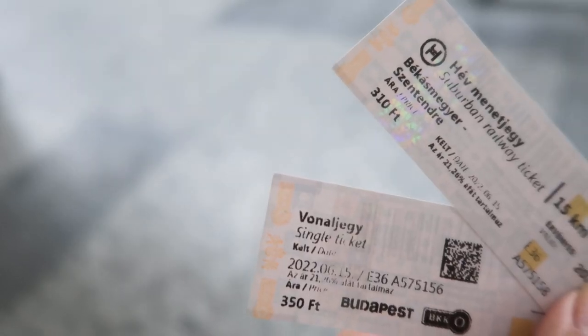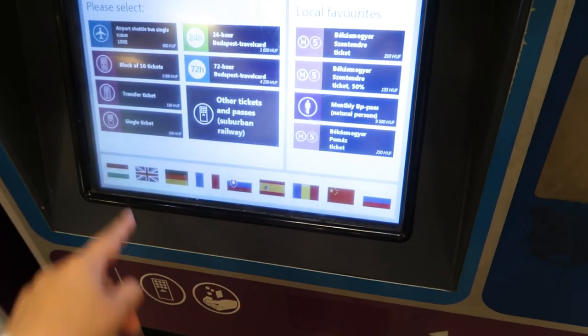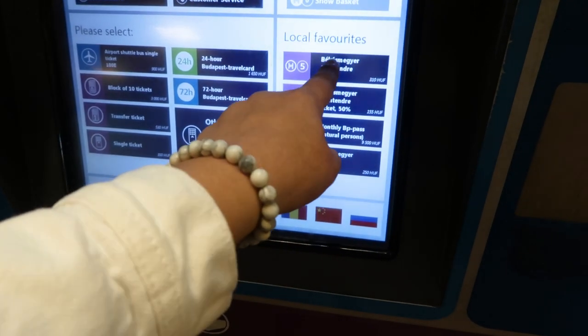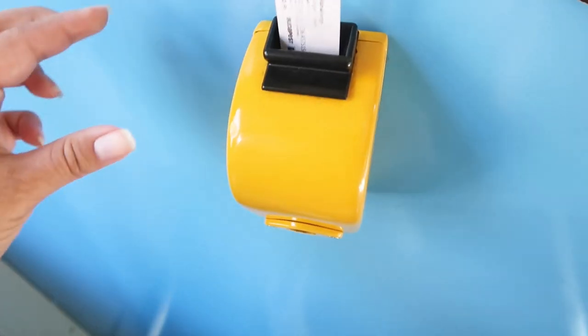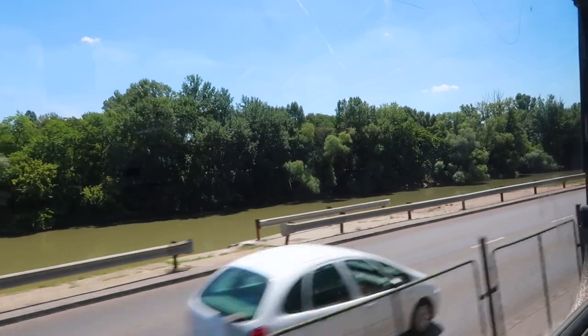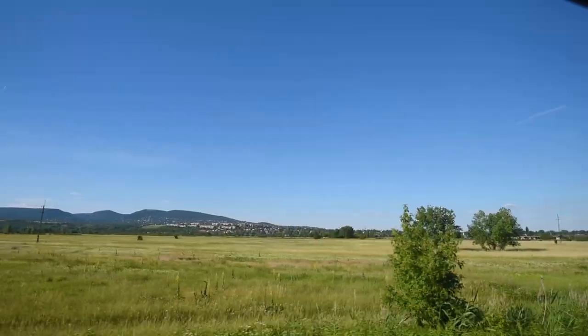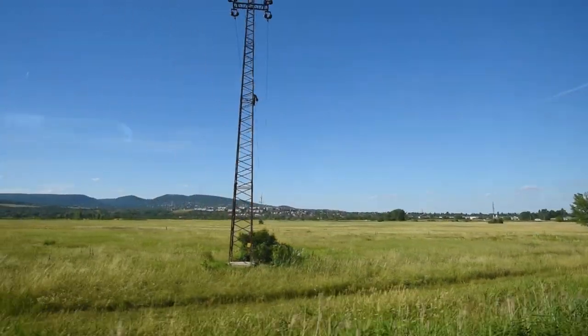When buying the tickets, make sure that you buy two different tickets. You need one regular single ticket that costs 350 Hungarian forints, and then you need one extension ticket that costs 310 Hungarian forints. So in total, the cost in euros will be about 2 to 3 euros, so it's very affordable. The train ride takes about 40 minutes and you get to enjoy some beautiful mountain views on the way there.